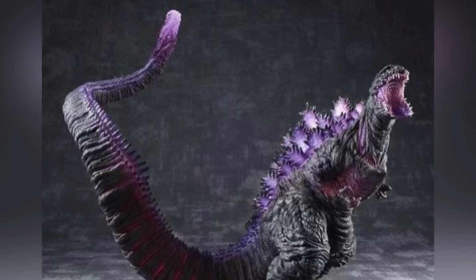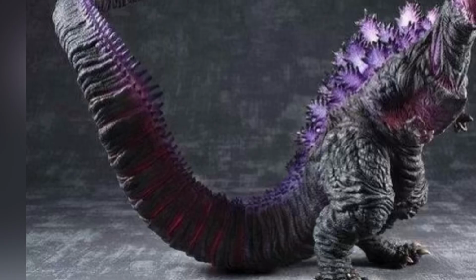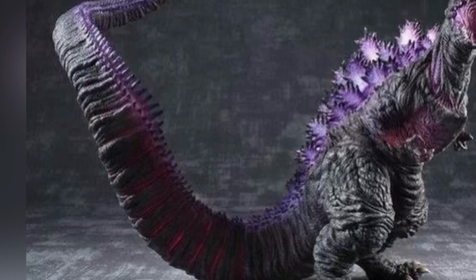So you could see Shin is very much leaning forward, but one of the things about this figure in particular, I think among many Shin Godzilla figures I've seen over the years, is that this has such an action-oriented tail pose. I absolutely love the look of this tail.